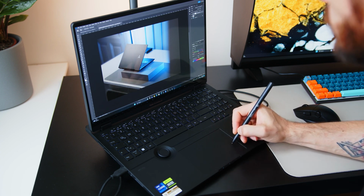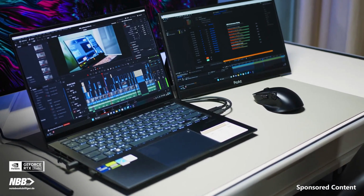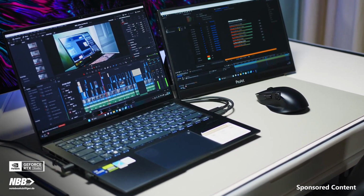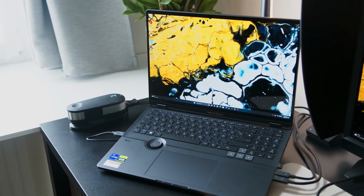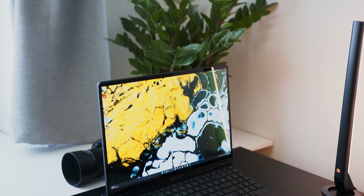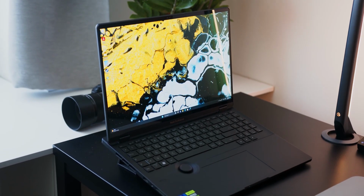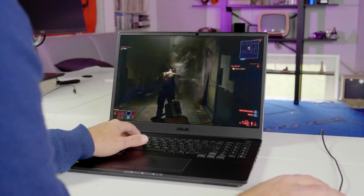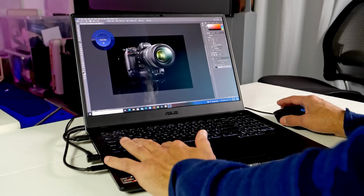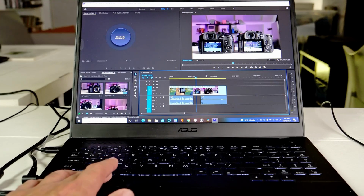Whether it's 3D modeling, high-resolution video editing, or creating intricate animations, the ProArt StudioBook handles it all with grace. With a whopping 4TB of PCIe NVMe SSD storage arranged in a RAID 0 setup and 64GB of DDR4 memory, you'll never find yourself wanting for space or speed. Load up your most demanding projects and multitask like a pro without a hint of lag.